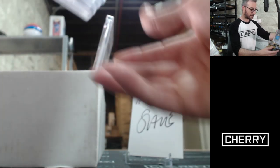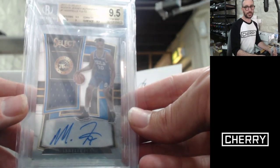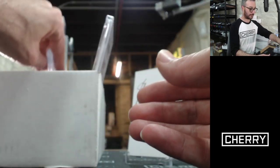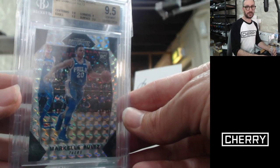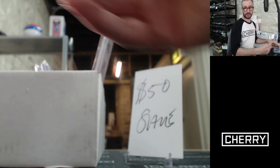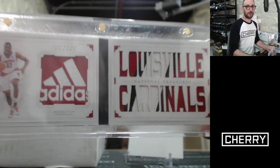How many cards left? Graded 9.5, Markelle Fultz Select Jersey Auto. Number to 199. Graded 9.5, Prizm Mosaic Silver, Markelle Fultz. Sorry, there's two in a row there. Yes. But I'm almost out. You're not sorry. I'm sorry. One of one.